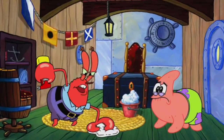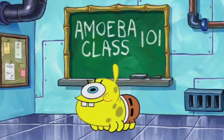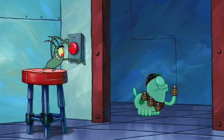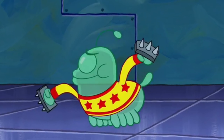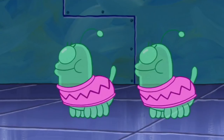Anyways, at the end of the day, SpongeBob manages to distract Plankton by knocking over Karen, who is in the process of rebooting due to cuteness overload. And SpongeBob manages to make use of the amoeba pets to open up the cage and foil Plankton's plan.